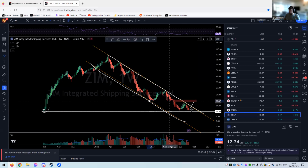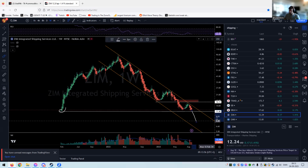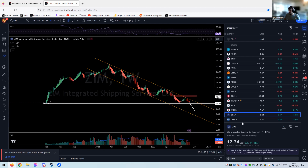If we get that level taken out, again, that's a bullish side. Obviously, if we take out the IPO lows, that doesn't look good. Then we are going way down, possibly all the way down to 5, and we are at 10 right now. That would meet the lower trend line of this channel.